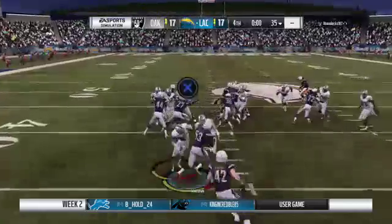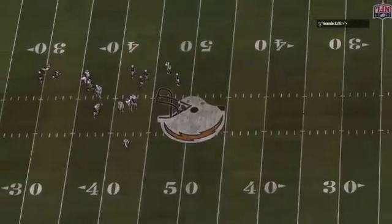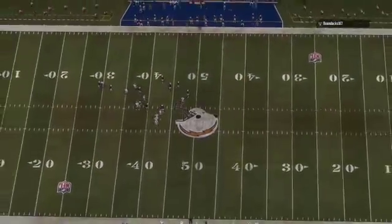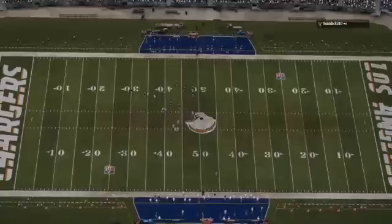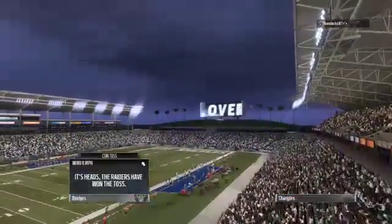Very short kick. This will be taken by one of the up men. It's a little teaching moment here. Overtime rules. Remind us how this goes, partner. Okay, so in the past, we had sudden death. First team to score wins, but no longer.